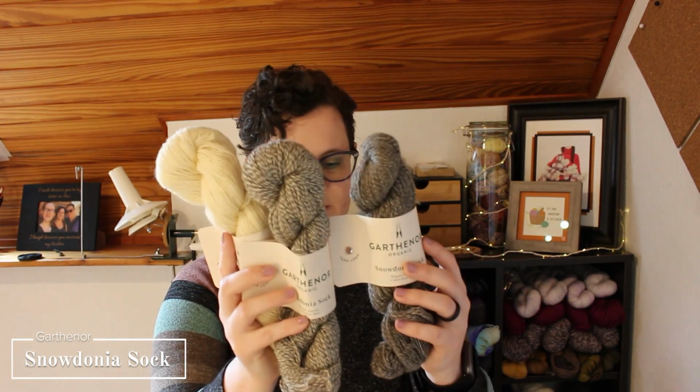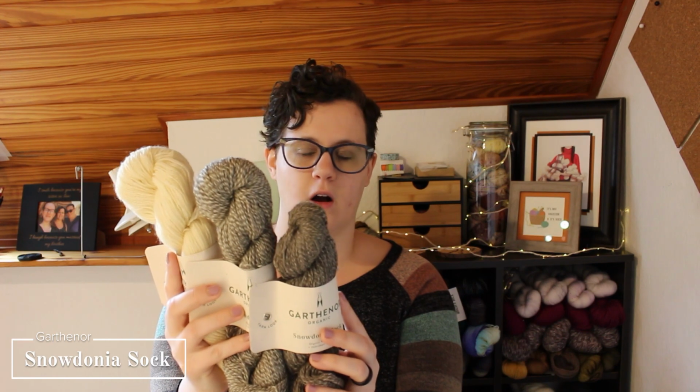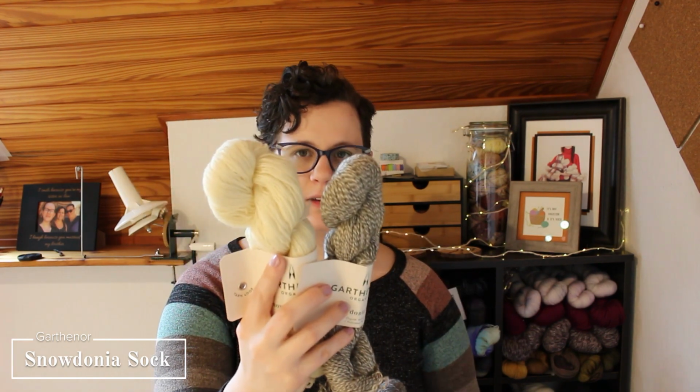They showed an example of one of their socks knit out of this yarn, and I instantly fell in love, and it's what inspired me to do the contrasting heels and toes and cuffs with these. And so they're all 50 grams, like I said, and you get 200 meters. And so the colors, this one is iris, the one in the middle is harlequin, and the white is lily. So that's the first thing I got from them.